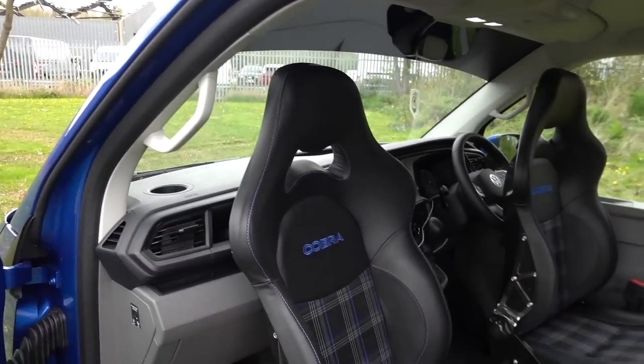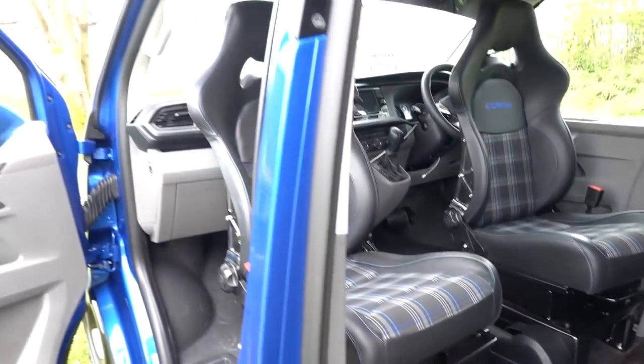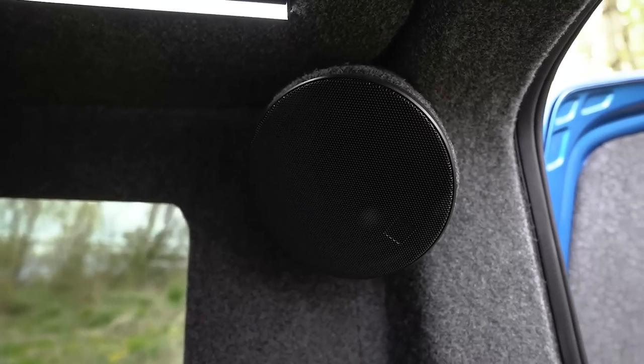No particular modifications up front other than a speaker upgrade, tweeter upgrade, and then a simple sub just underneath there just to give it a bit of a better sound. Didn't want to go all out on the audio, but just to give it a nicer sound while it's on those longer journeys. And you'll also see in the back corner there, we've got a rear speaker upgrade.